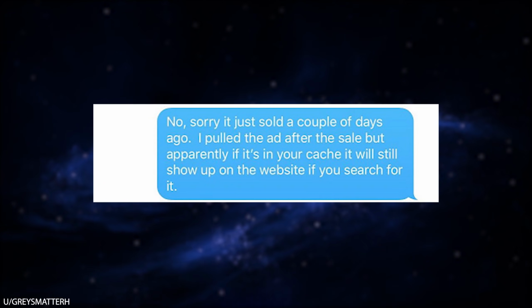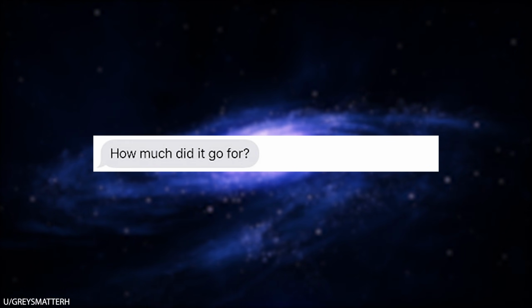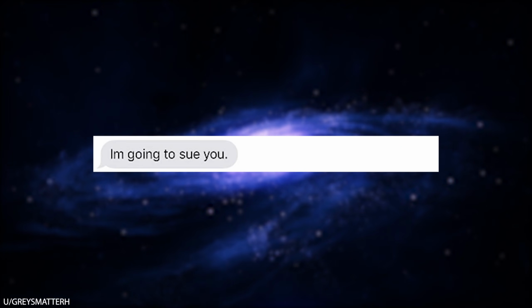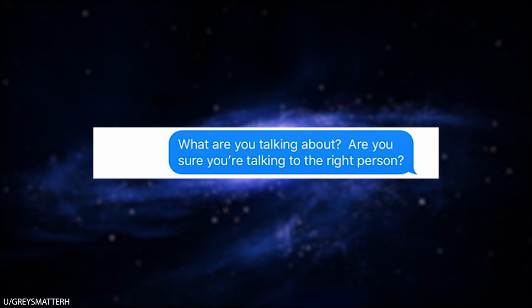Guitar still available? No, sorry, it just sold a couple of days ago. I pulled the ad after the sale, but apparently if it's in your cache, it will still show up on the website if you search for it. How much did it go for? $1,200. I'm going to sue you. Huh? We had a contract. What are you talking about? Are you sure you're talking to the right person?